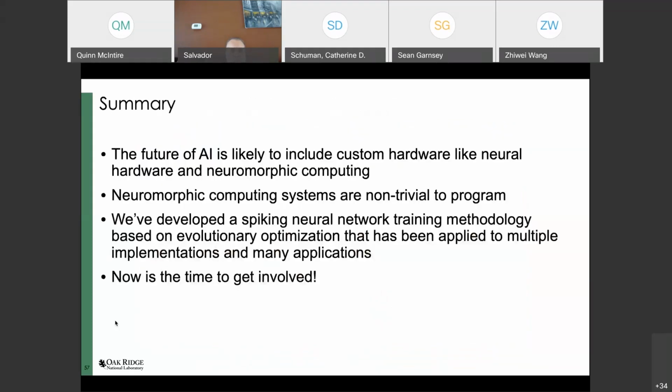Okay, so that's the end of my talk. I'll quickly summarize. So the future of AI is likely to include custom hardware like neural hardware and neuromorphic computing. So now is a really good time to get involved in doing research in these sorts of systems, especially for AI and machine learning people. I think there's a lot of really interesting research here because these systems are non-trivial to program, and there's a lot of opportunity to come up with new algorithms and new approaches and to have a big impact in the field.